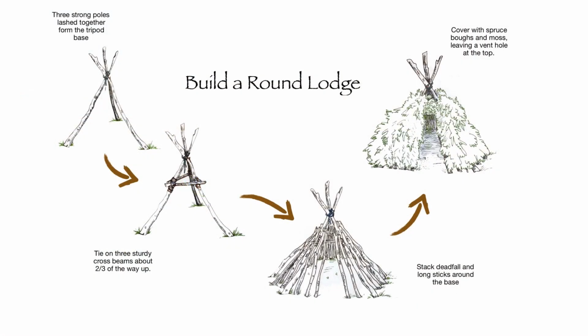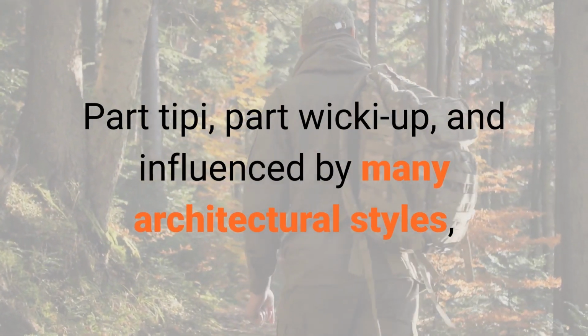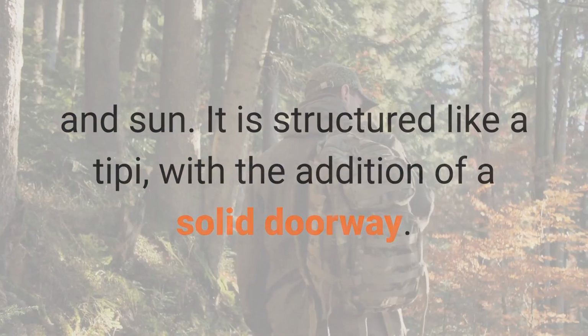Wilderness Survival Shelter Number 1. A Round Lodge. The round lodge is a hybrid from many cultures. Part tipi, part wickiup, and influenced by many architectural styles. A round lodge can block wind, rain, cold, and sun. It is structured like a tipi, with the addition of a solid doorway.